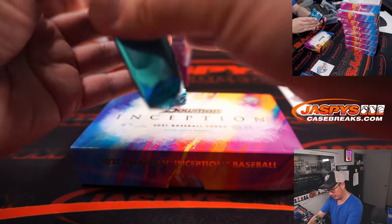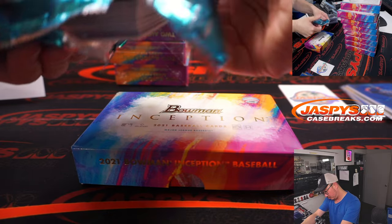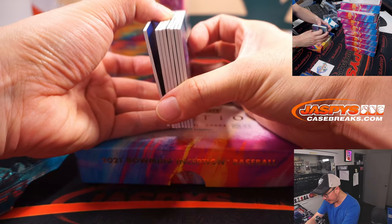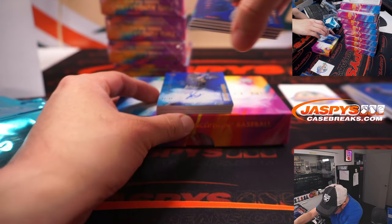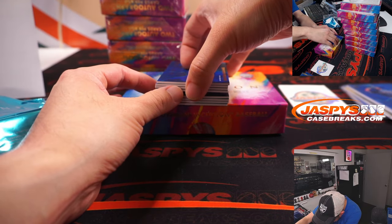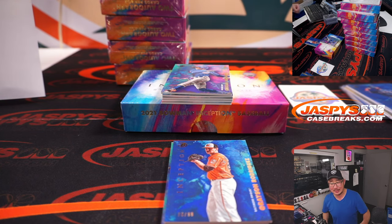This feels different. Thought it might have been a book, but no, never mind. False alarm. This is a 3 autograph box, though. Another one. Two, three, 4 auto box. What? 4 auto. It's like 2 boxes in one.